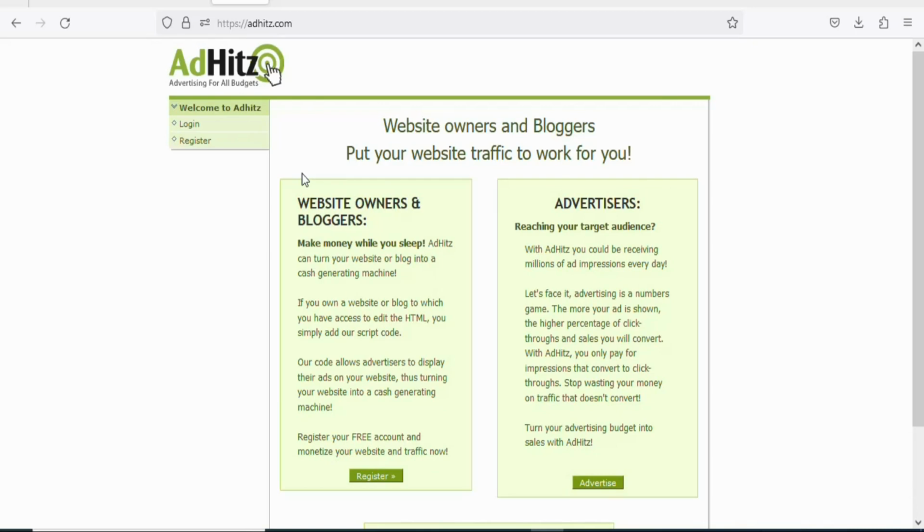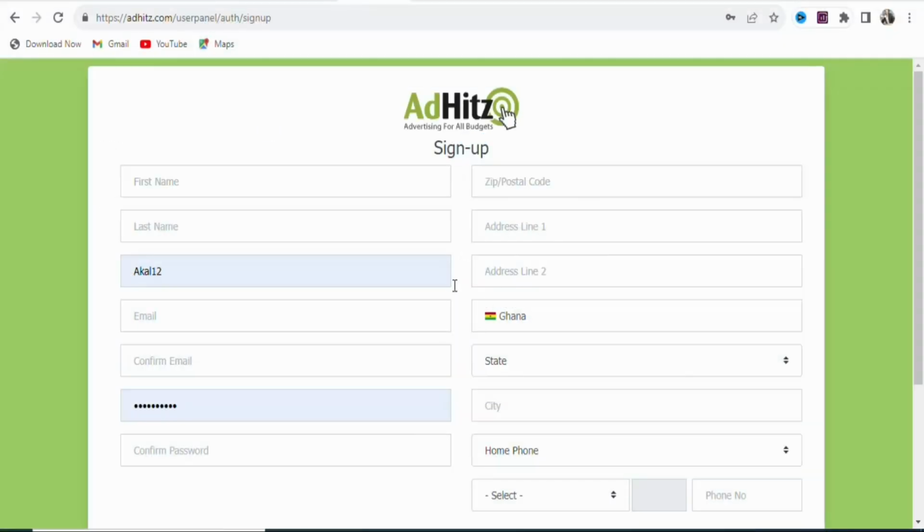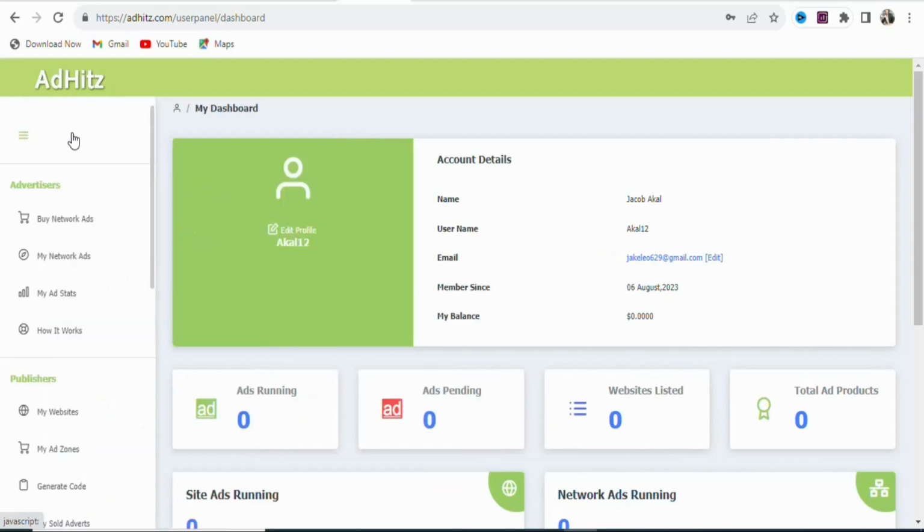To begin using the website, you have to create an account. To create an account, click right here, register. Once you click on register, you are going to complete the sign up form so that you can create your free account. Once you create your account and log in, you are going to see a page like this. So now you have to begin running your ad here. To run an ad, you are going to click on these three dotted lines. Once you click on it, you are going to click right here, buy network ads.